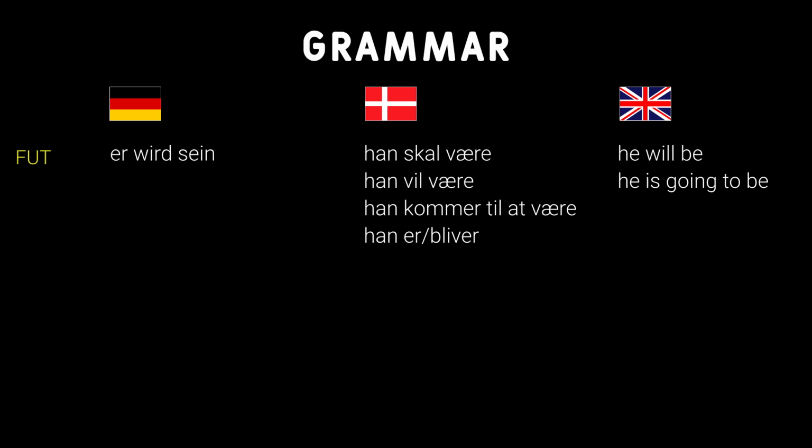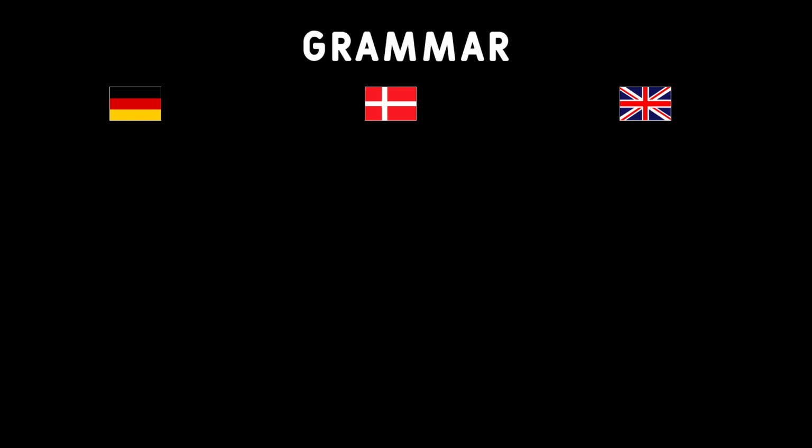In Danish we have 4 different forms that we generally use to make the future. I will not talk about when to use which here, but I'll just list the ways that we can do this here with the verb to be. Han skal være, han vil være, han kommer til at være, han bliver. Actually 5 in this case, right? And in English it's all going to be he will be, or maybe he's going to be. So in English we have 2 ways, in German just 1. So German is a lot easier here, but in other cases German is a lot more complex in the grammar.